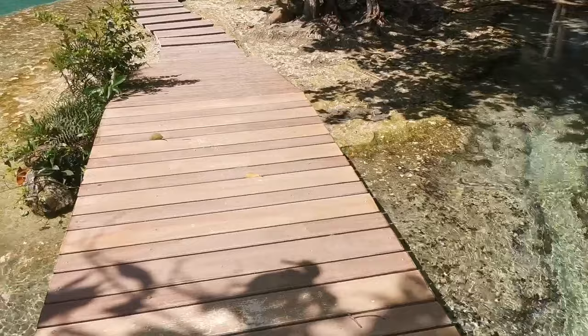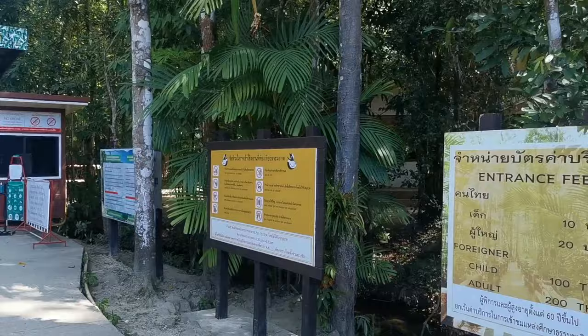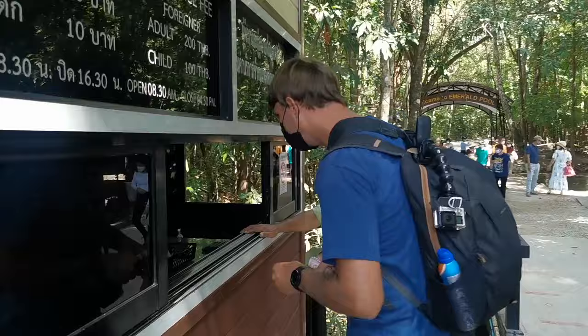Before we continue, we'll quickly go back to the entrance and talk prices and ways to get here. Because the pools are located in a national park, you can expect to pay an entrance fee. Locals pay 10 to 20 baht and foreigners 100 to 200 Thai baht. This you need to pay at the entrance after checking your temperature and signing in.